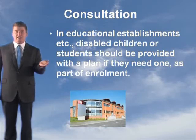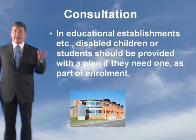Now, in education establishments, disabled children or students should be provided with a plan if they need one as part of their enrolment. So they're covered on the enrolment.